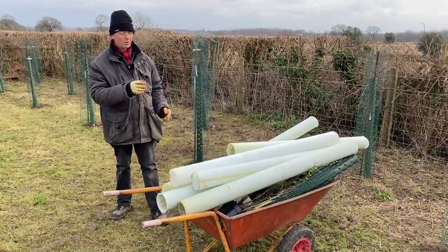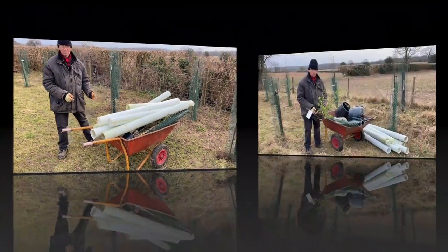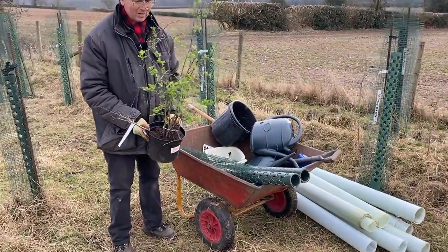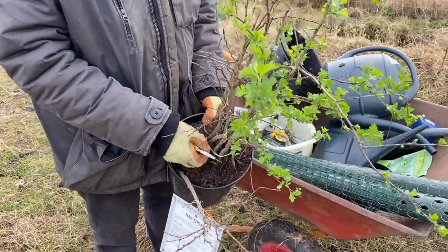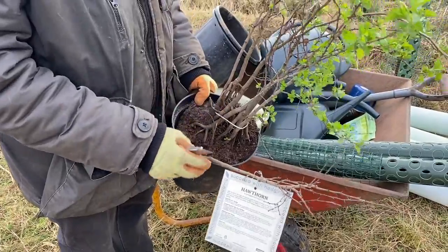So I feel very confident putting hawthorn in. And I've got a few in a pot left. I'm going to use them today. So here are the hawthorns that I'm going to plant. Now I've had these a year in a pot. That's too long really. They're not pot bound, but they're beginning to suffer. And interestingly, there are two things I'd like to show you.